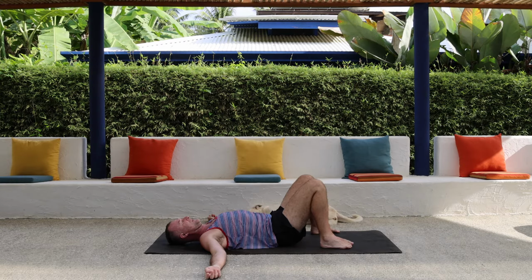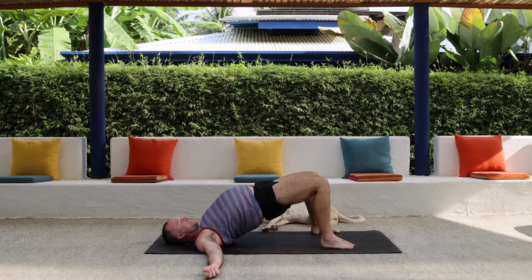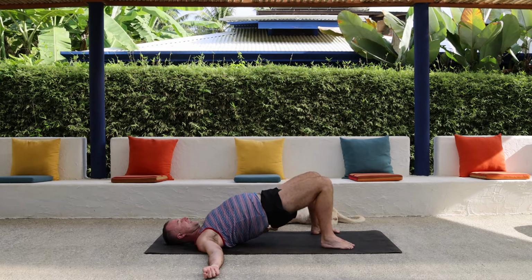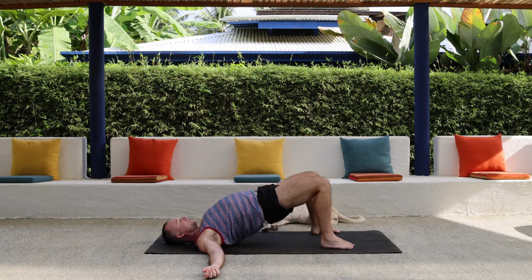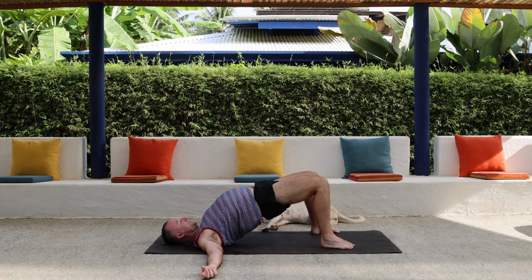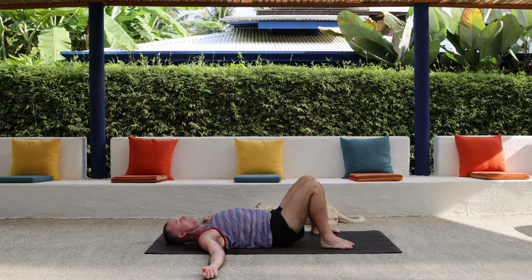And then lift up. And come on down. And lift up. Really squeeze the glutes here. And come on down. And then lift up. Press into the heels of the feet. Squeeze the glutes. And then come on down. And press up. And come on down. Ooh, that feels nice.